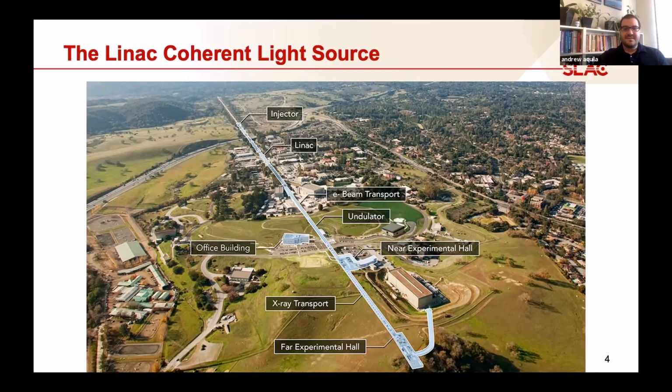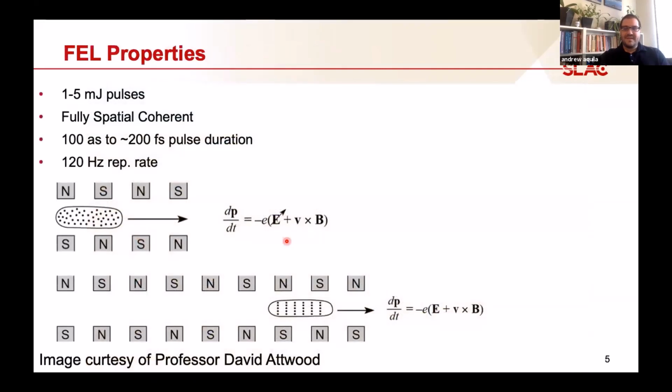Just for reference. So what makes an FEL different from a standard undulator at a synchrotron? Well, you have your electron bunch going through the magnetic structure, and it's going to oscillate. In the electron frame of reference, you get dipole radiation, and then in the lab frame of reference, because of the relativistic properties of the electron bunch, you get X-rays generated. And we can completely ignore any electric fields. We just worry about the magnetic fields from the magnetic structure of the undulator.